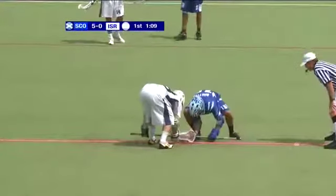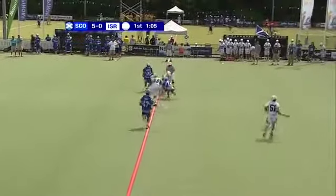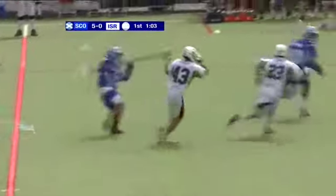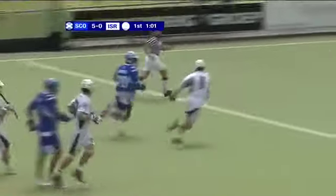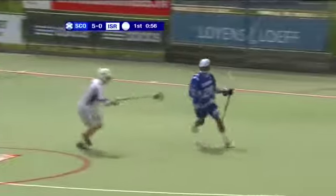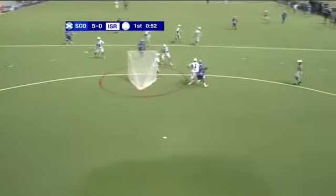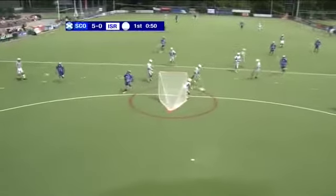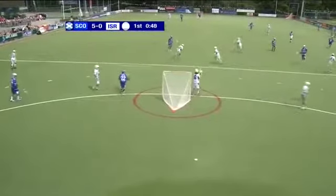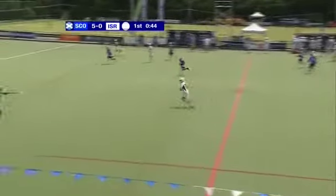Mark Curry, again at the face-offs for Scotland, has done a sterling job so far. Chiefitz, expect a shot coming your way sometime soon, Mr. Boland. Gordon matching up on him, and there is the shot. This time Gordon nearly makes a save, but the ball does get through to Boland eventually.